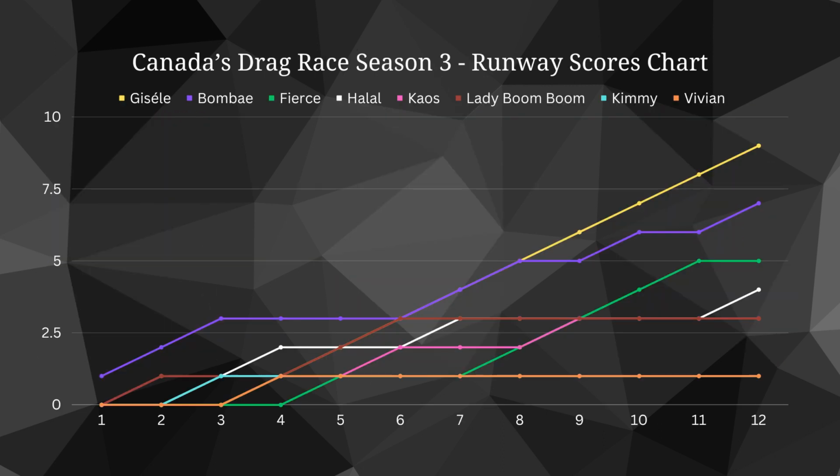Finally, we have the runway scoring chart. I have adjusted it so that the higher your score is, the first you are on the chart, as requested. It is a tight race for the beginning of the season with Bombay in the lead. However, about halfway through the season, Giselle and Fierce start blasting off, ending with a final ranking of Giselle, then Bombay, then Fierce, then Halal, then Chaos and Boom Boom, then Kimmy and Vivian.